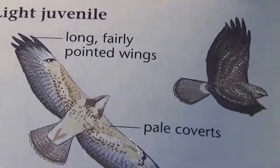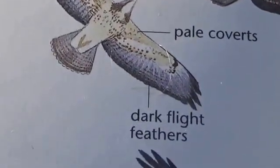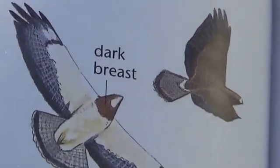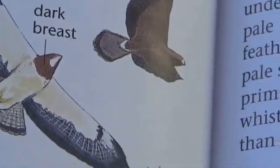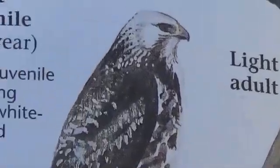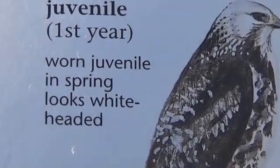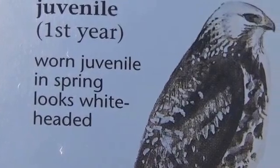Long, fairly pointed wings, pale coverts, dark flight feathers. It's now looking more of a darker beak. A light adult. I think these adults are probably 3-4 years old. The light juvenile, born juvenile in spring, looks white-headed.